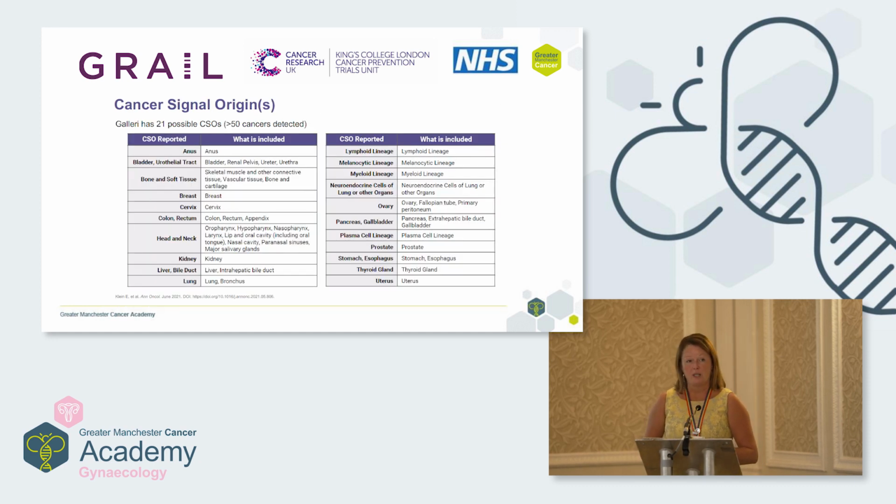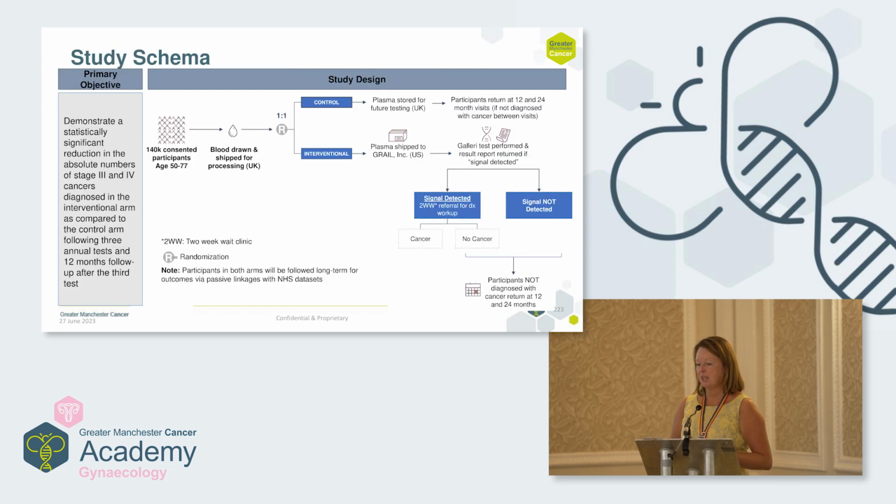So here are the 21 cancer signal origins. You can see from a gynae perspective, there are 3: cervix, uterus and ovary, which includes the fallopian tube element. So just to give you a little bit more information about the study design. The study aimed to recruit 140,000 participants in the trial.